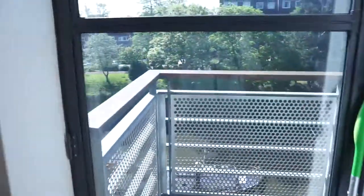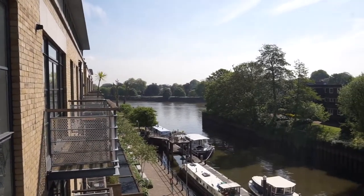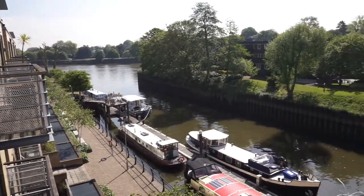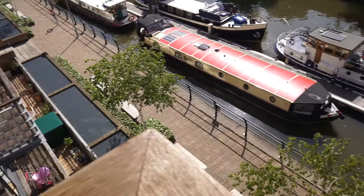And this is our view from the balcony over here. Oh, look at this. This is so pretty. I would definitely get used to waking up to this every day. And people actually live on those boats down there. There's a little pathway you can walk along.